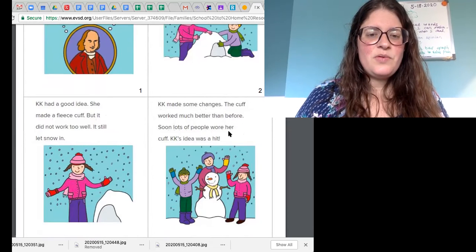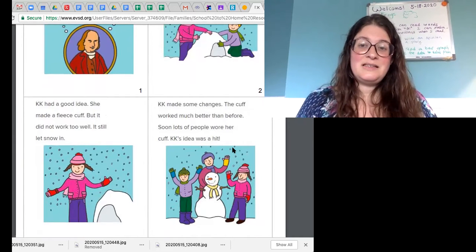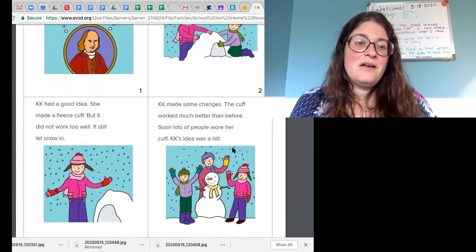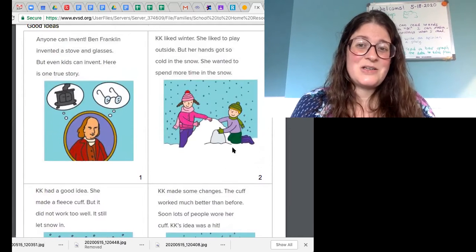Soon, lots of people wore her cuff. KK's idea was a hit. Okay, so I made a self-to-text connection with the glasses at the beginning. So now I'm going to try a text-to-text connection.